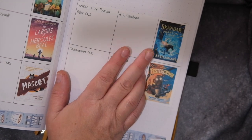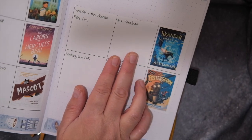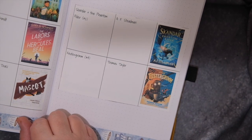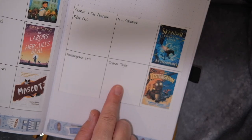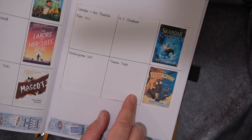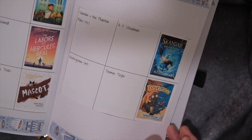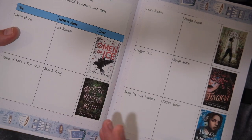Skandar and the Phantom Rider by A.F. Steadman is number 2 in the Skandar and the Unicorn Thief series. It is a fantasy adventure with lots of plot twists and fun fighting sky battles on unicorns action. And Festagrim by Thomas Taylor is number 4 in the Eerie-on-Sea series, starting with Malamander. It is a phenomenal, very spooky vibes but cozy mystery kind of series with middle grade kids solving mysteries around their seaside town.